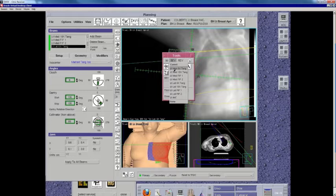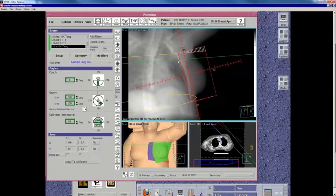Should I show them how we do that, or should I skip that part? Lauren says I can skip that.